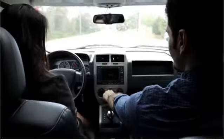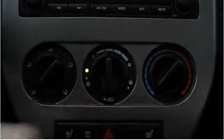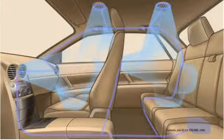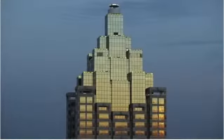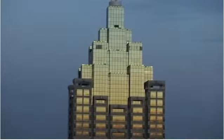Have you ever fought with the passenger in your car about the temperature of the cabin? Zonal cooling eliminates this fight. The idea is to cool zones of the car instead of the entire cabin. This same zonal cooling concept can also be applied to cooling an individual worker in a commercial building.